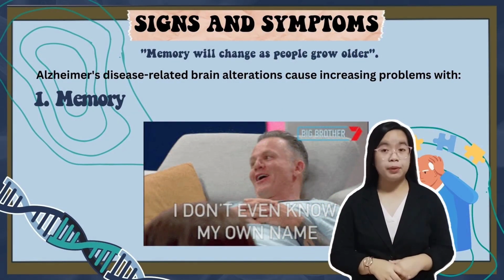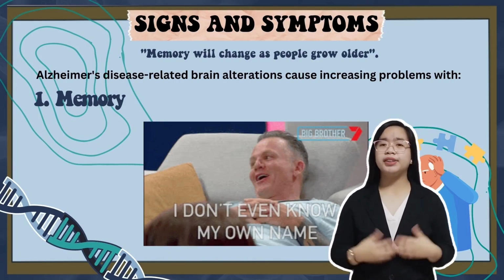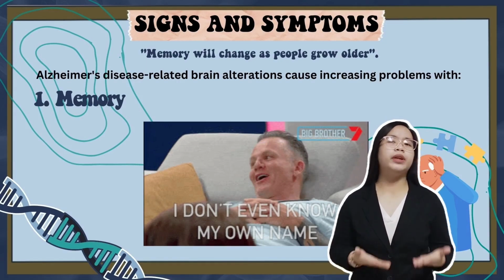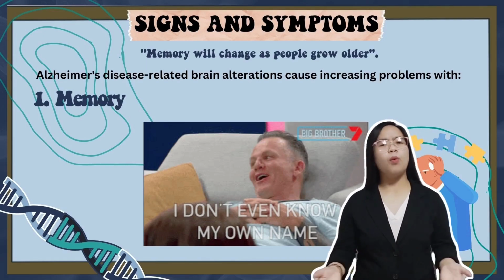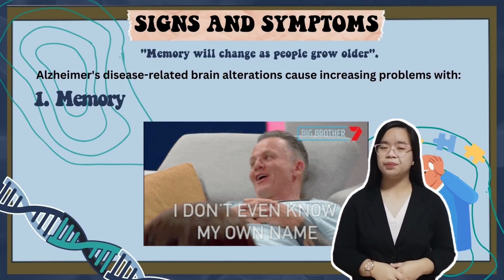Memory will change as people grow older. We all know that the risk of Alzheimer's disease and other types of dementia increases with age. For most people with Alzheimer's, signs and symptoms first appear in their mid-60s or later. But what are the common signs and symptoms of Alzheimer's disease?